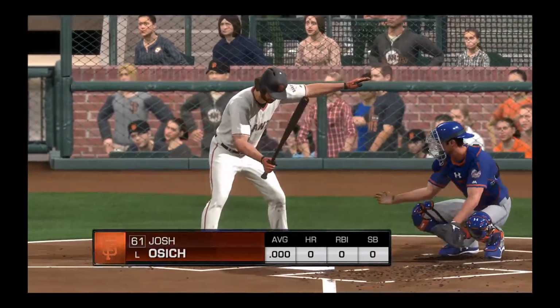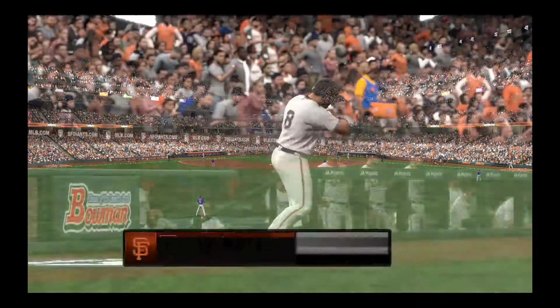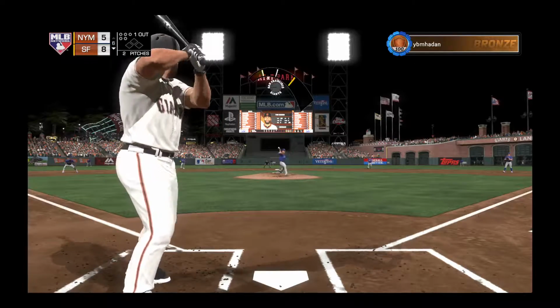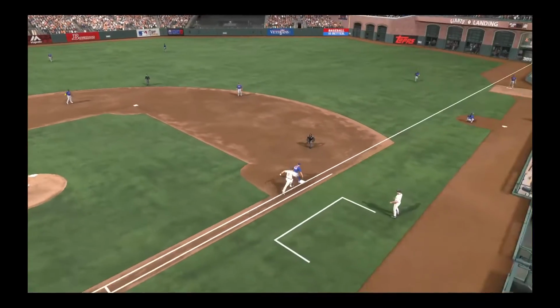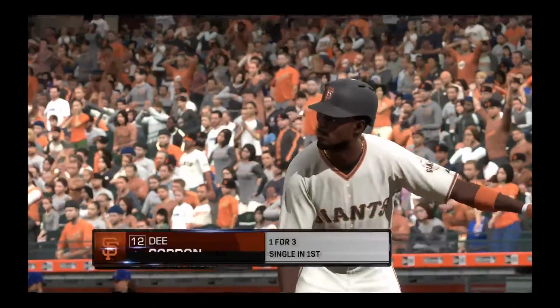Now to the plate, Josh Osich, getting his first plate appearance of the game here in the 6th. Kendrys Morales will move into the on-deck circle now to try to get something started here with 1 gone in the inning. On the ground for the shortstop, Reyes. Throw will take care of him at first. Good start to the inning for Duke, and that's out number 2.